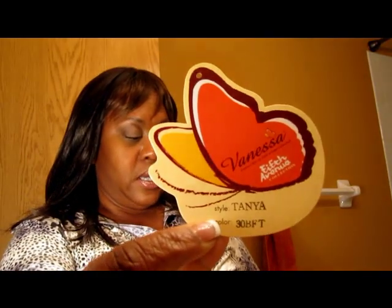But this is my review of the Vanessa wig. Oops, sorry. The Vanessa Tanya wig. It's supposed to be feather cap, so it's supposed to be a weightless cooling design.